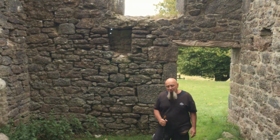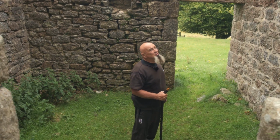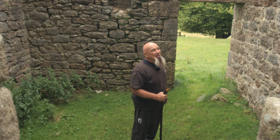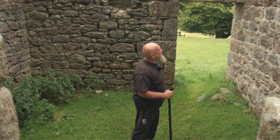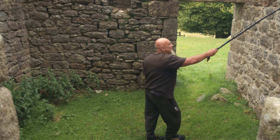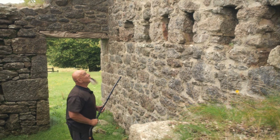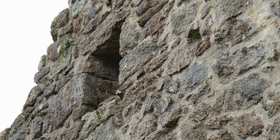This place is absolutely huge. There must be about 18 buildings scattered around the moors, around this area for making the explosives. This could have been a cottage. That's where the floor joist would have gone across there. As you can see, it would have been a very low ceiling. That would have been bedrooms upstairs. You've got one window up there, one window up there.